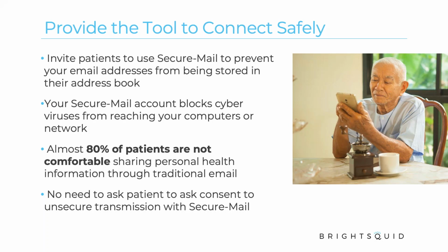Ingrid, I know that we've spent a lot of time trying to understand how to make this as simple a process as possible to get the patients to use it. I'm not sure if you have any thoughts around consent around this, but clearly there's issues here.